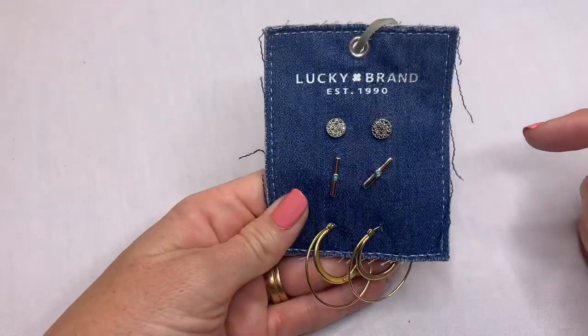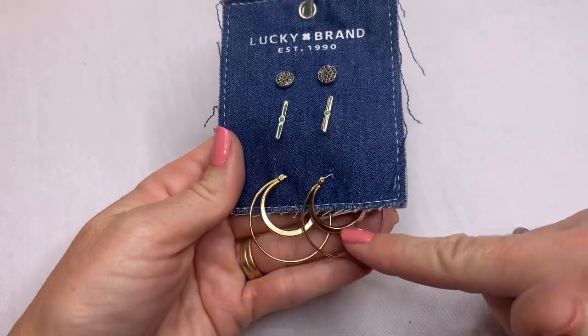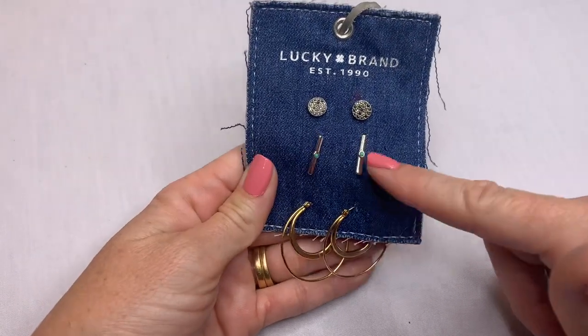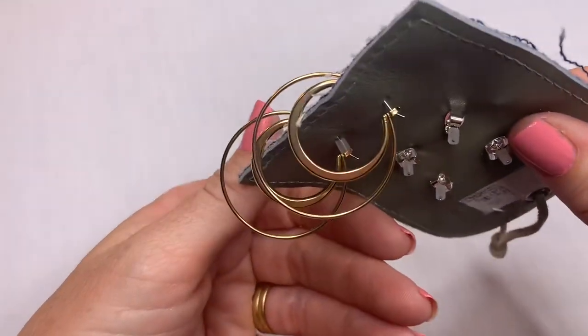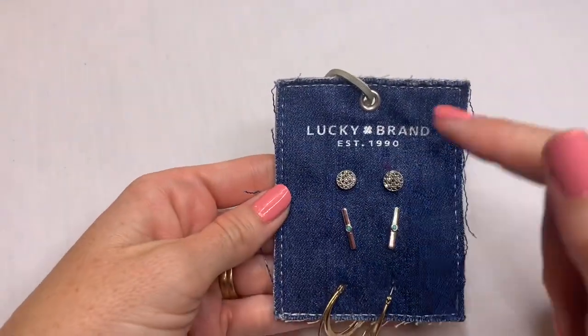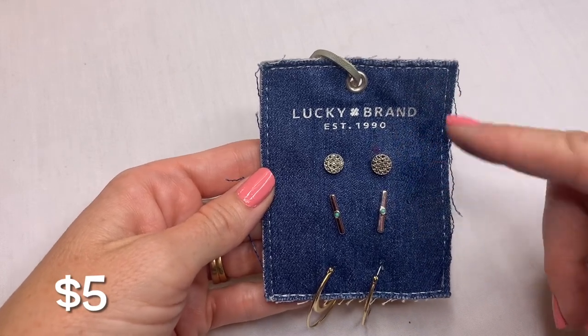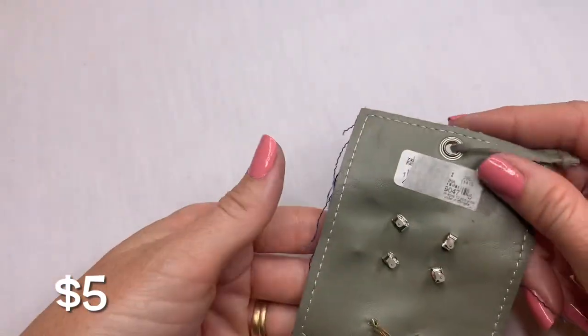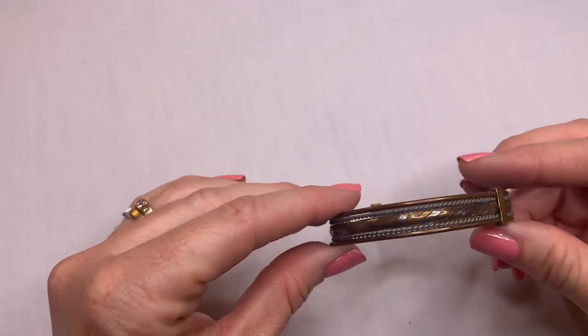So I'm gonna leave it on there, but I honestly don't think that these gold ones are Lucky Brand. I think that they were stuck on there afterwards. They're cute hoops, but not in the Lucky Brand style. I like this brand. I have purchased this jewelry before for my daughter. Good quality fashion jewelry with a bonus gold hoops, in my opinion. They might be, but in my opinion, they're not Lucky.